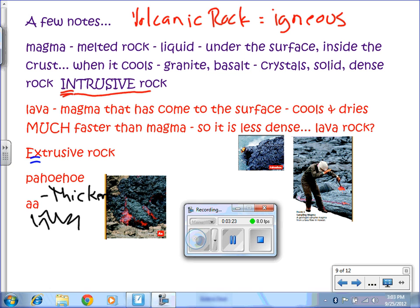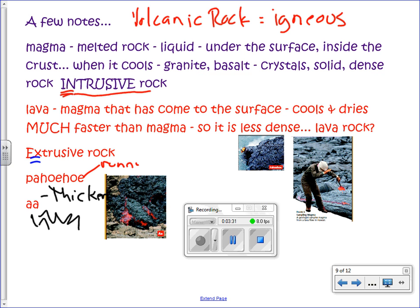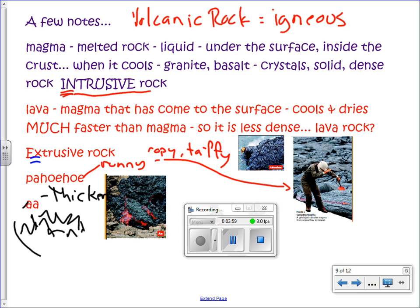The a'a is thicker. Okay, so the pahoehoe is runny lava, and it's going to look like this. It looks kind of like taffy. Here's an example of pahoehoe. You can almost imagine that it was just flowing and stopped. The a'a was much thicker, and so as it tried to flow, it made all these really pointy, rough areas. And as you read about, it's got a higher silica content, and so it doesn't flow as well.